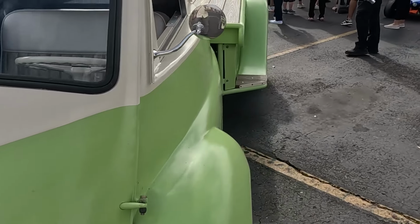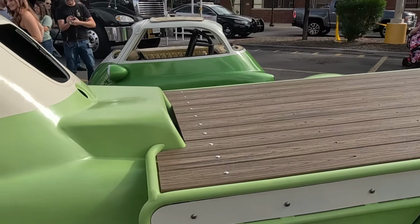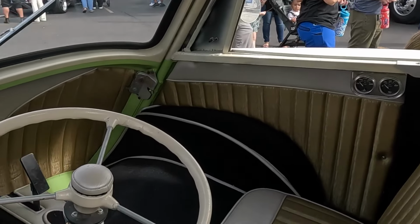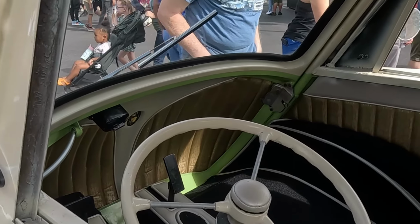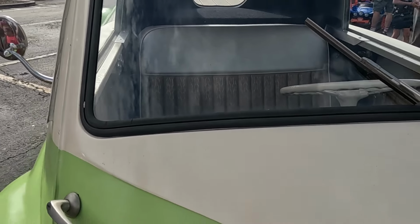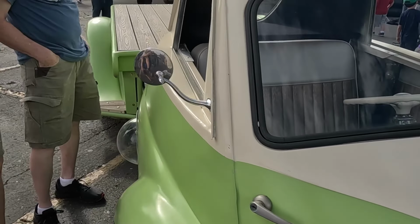Customized Italian flatbed. To get in it, the whole front of the vehicle opens up and you climb in through the front. There's the door handle. This was originally a refrigerator company, so you have that look of a refrigerator opening up, and that's how you open it up to get in.